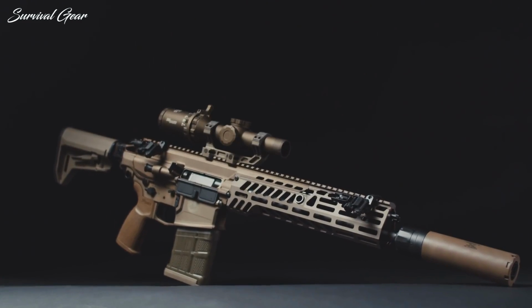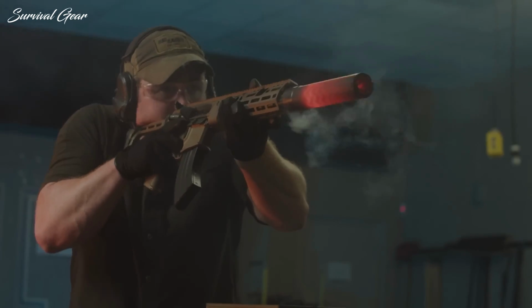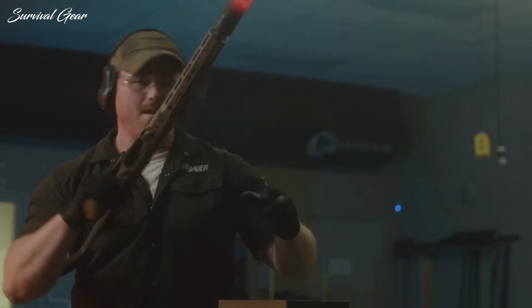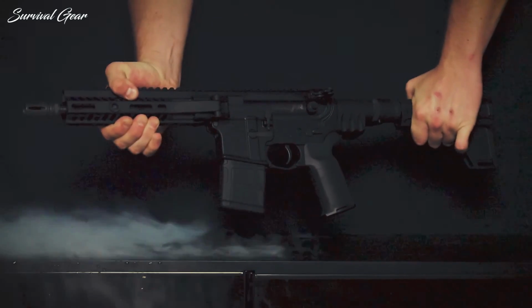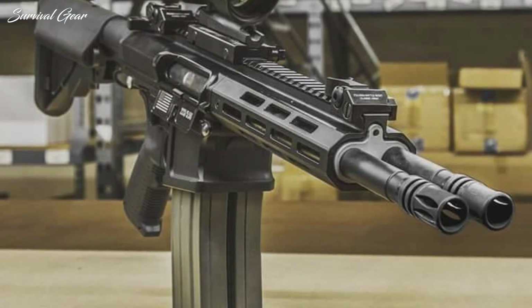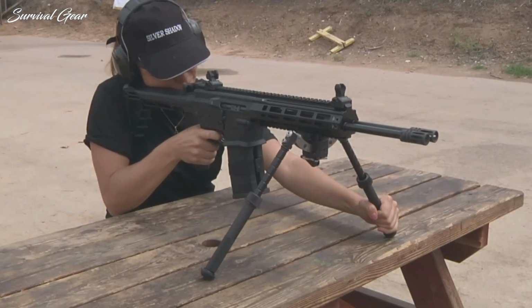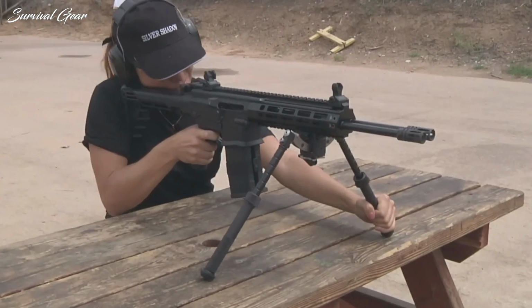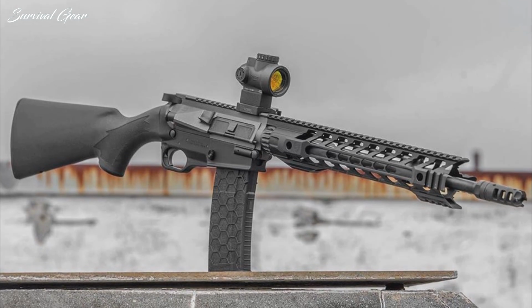I like weird stuff, and it is truly fascinating how modular the AR-15 platform is. It's fascinating to look at what some enterprising and engineering minds can do to the platform. For today's episode, I've gathered some of the most bizarre AR-15s for your viewing pleasure. Odd AR-15s are more common than you'd think, but these are my favorites.